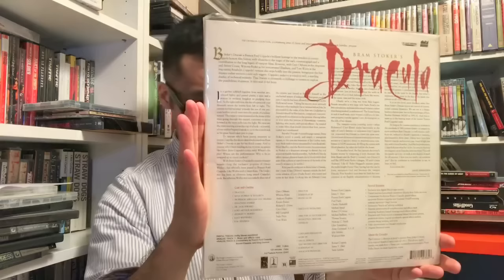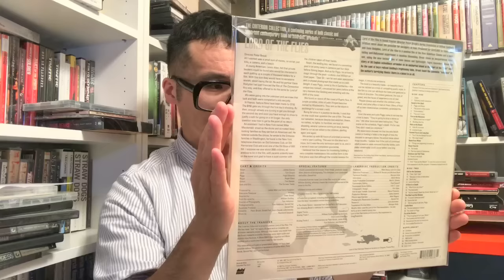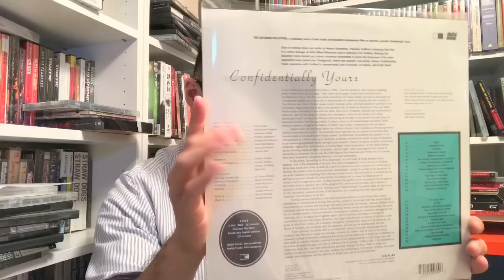Number 183, Bram Stoker's Dracula. Number 184, Robinson Crusoe on Mars. Number 185, Lord of the Flies. Number 186 has no title, so let's skip to number 187, Confidentially Yours. Number 188 has no title, so let's skip to number 189, Edward II.